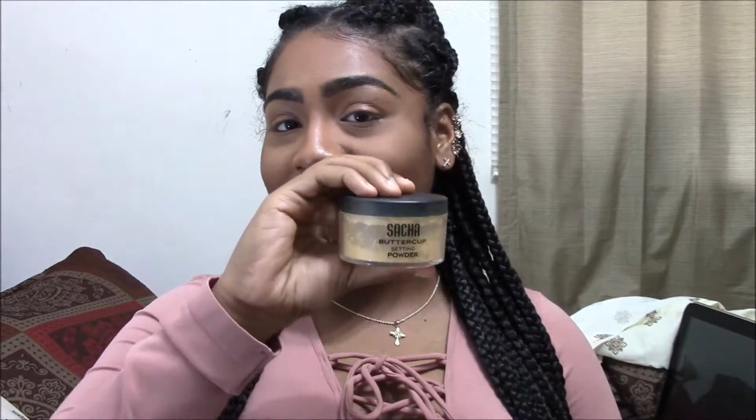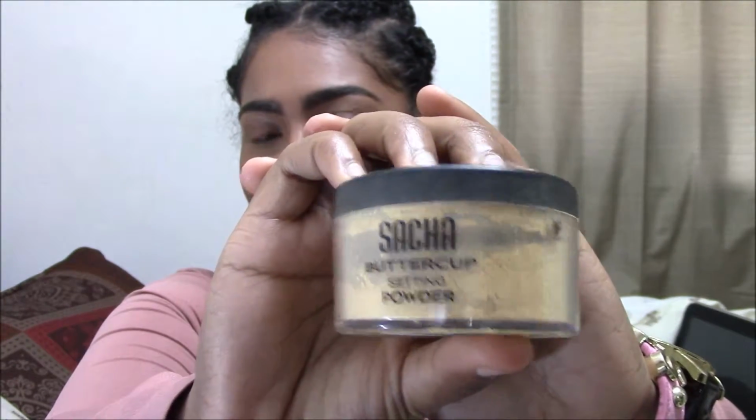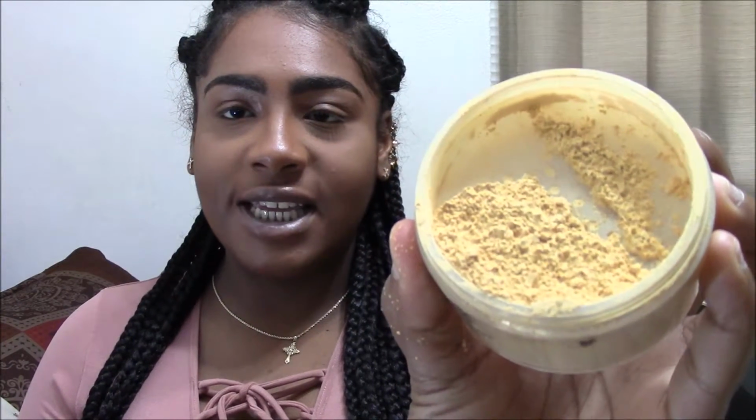To set my concealer, you already know what I reach for. I reach for my Sacha Buttercup setting powder, and if you don't know what that looks like, which you should by now, but for all my new makeup lovers, this is the Sacha Buttercup setting powder. It is an amazing dupe for the Ben Nye banana powder, and it's a little bit more affordable, and it's just a yellow powder, and it's typically really good for brown skin girls because it has more of that yellow undertone to it instead of that pale yellow undertone that the Ben Nye banana powder has.